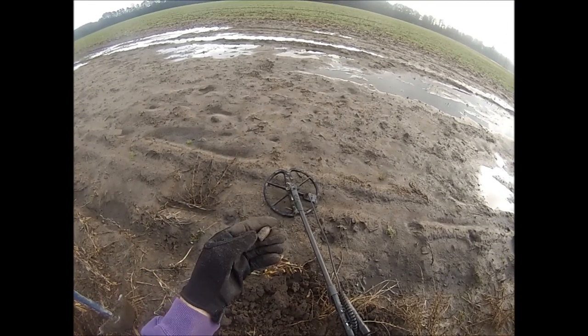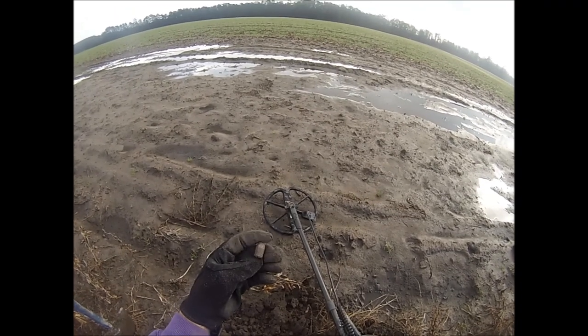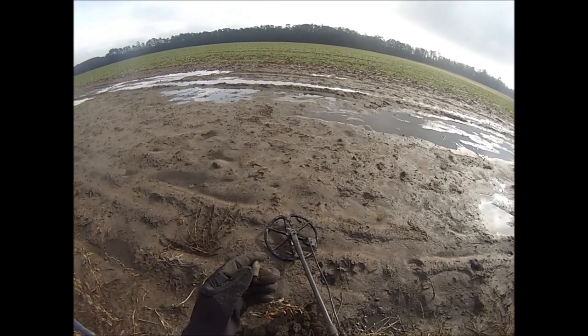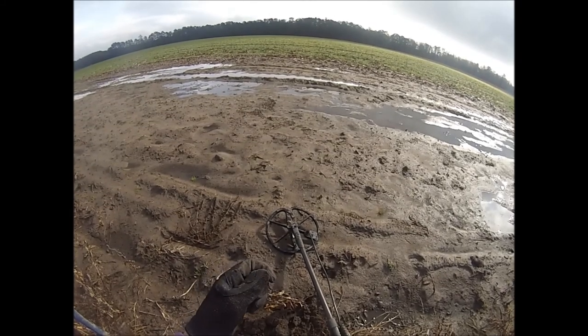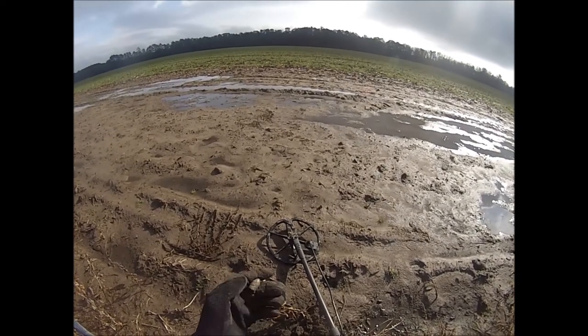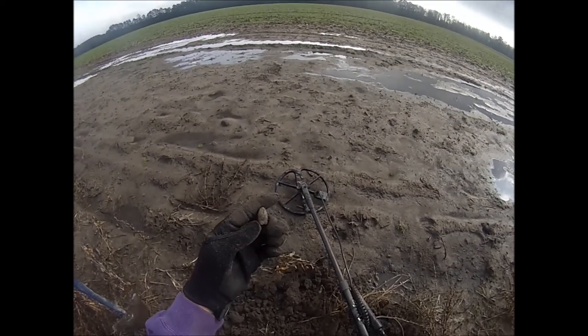So, I have found several different types of bullets out here: three ringers, Williams cleaners, Enfields, Confederate high base three ringers. So there's a variety of stuff out here, but I've never found any brass or anything other than bullets. I'll keep digging and maybe I'll get another signal or two and I can get some of these on camera. All right, we'll get back to you.